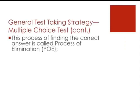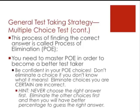So this particular process is called the process of elimination. From now on, we're going to refer to it as POE. Now, you need to master this process in order to become a better test taker. Now, first off, many students believe that that means that they'll just eliminate answer choices that they don't know. And again, that's not the idea. Oftentimes, you get a question with a set of answer choices, and maybe there are 1 or 2 answers that look pretty good. The idea here is that process of elimination is to give you a better chance.